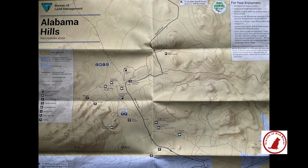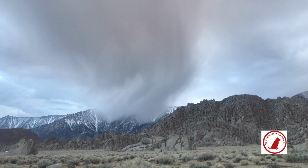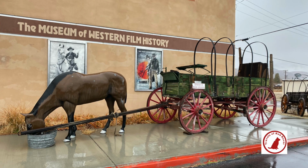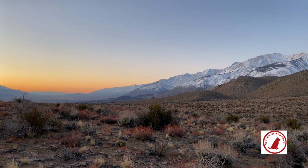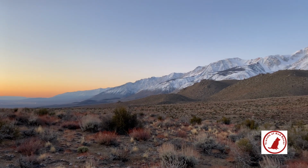This week we're out in the Alabama Hills for a very wet day of photography. In fact, it was so wet that we decided to head down to Lone Pine and spend the afternoon touring the Museum of Western Film History. After that, we decided to explore some new photo opportunities and show you the results.